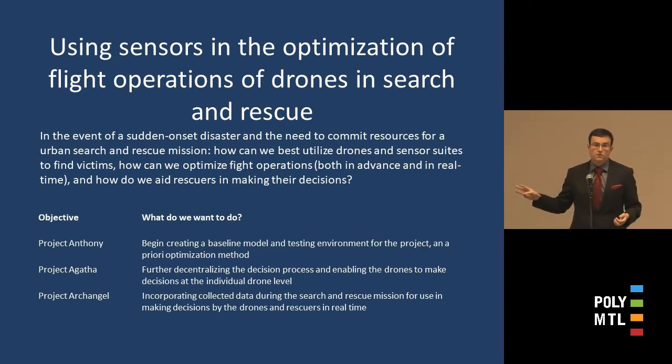I'm dividing my research into three sub-projects: Project Anthony, Agatha, and Archangel. Anthony is using data that we can attain in advance of a disaster, such as census, community surveys, Google Maps, etc., to model, say, a heat map of the environment of where people might be.